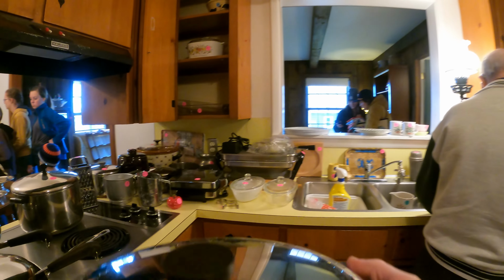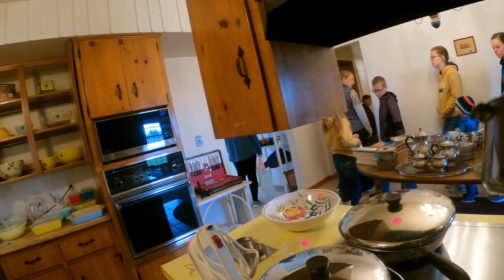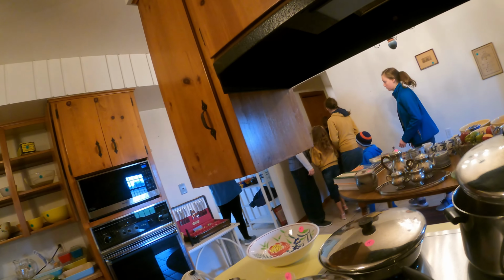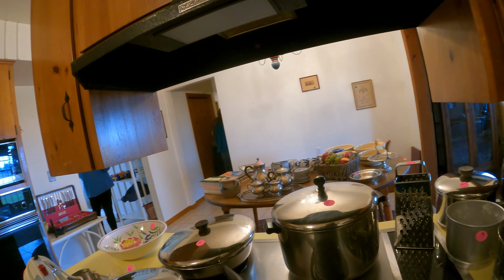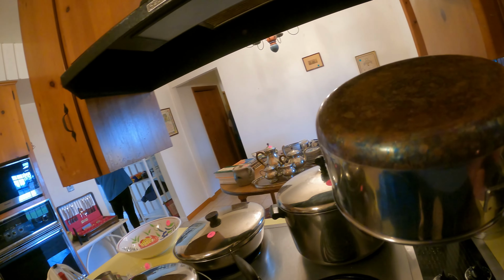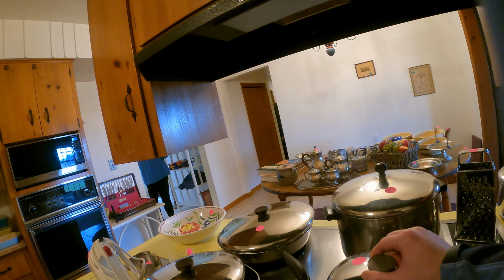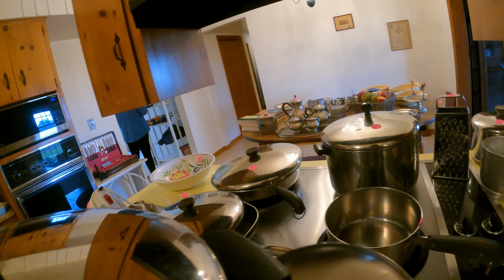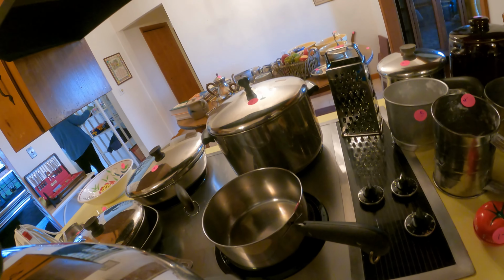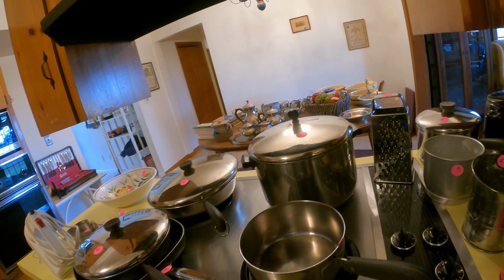So unfortunately, they were playing very loud Christmas music, which is copyrighted. But here, I'm just looking at the pans that Jesse pointed out earlier. This one that I'm looking at is a Farberware. You can tell by the knob on the top. And the rest here, I have the copper bottom Revereware.